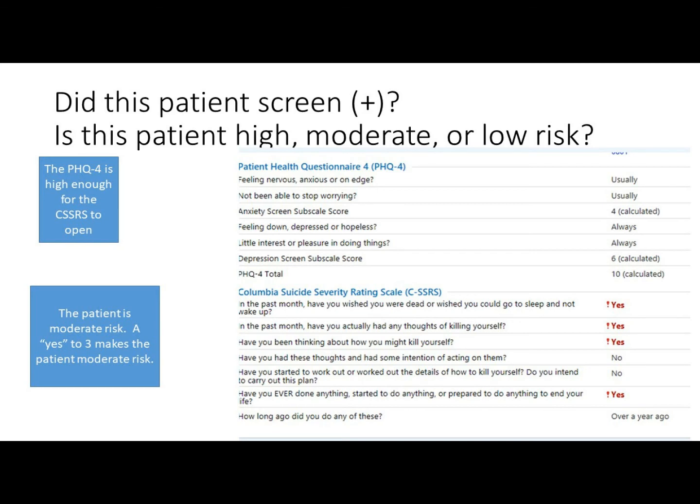I think this is our last example. They said yes to questions 1, 2, and 3. They also said yes to question 6, but it was over a year ago. So remember that when we say yes to question 3, that lands us again in the moderate risk category.